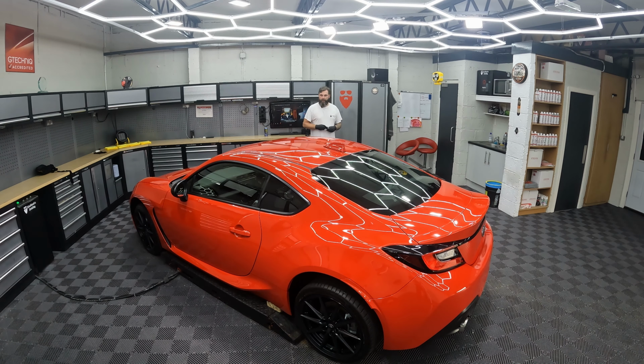But yeah, this thing is just absolutely awesome. Colour is just dripping in gloss. Single stage enhancement carried out on it just to really show off that gloss, enhance the paint as much as possible, and then full car panel wipe down, and then all prepped and good for the coatings. So we are going to crack on and get this on.